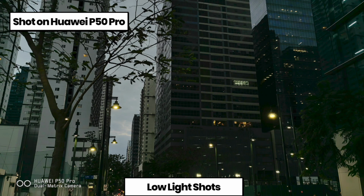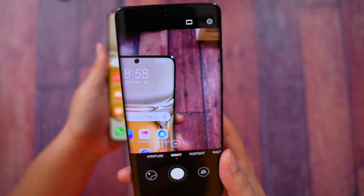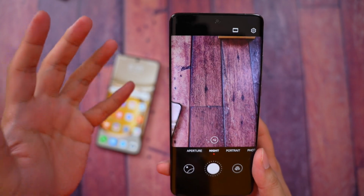And if you look closely, the low light quality on this phone is just phenomenal. So much detail can be seen in low light. Also, there's not much noise. And yes, it does have night mode. So yeah, it does have that long exposure if you want some extra image quality in low light.